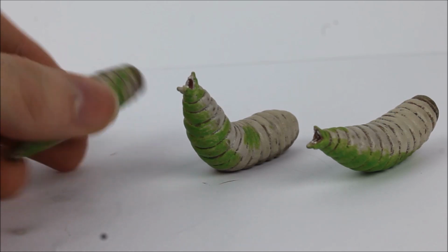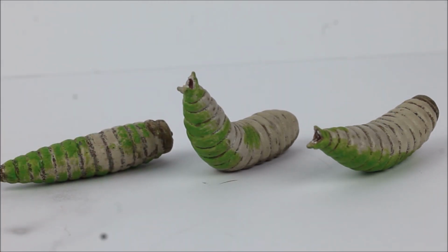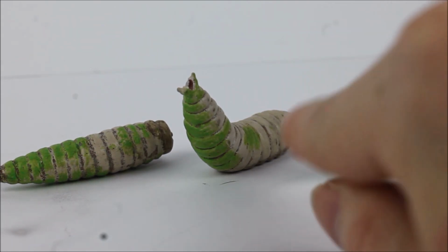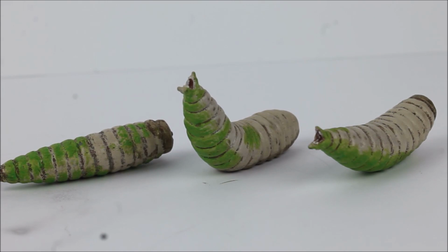The one on this one is in fact closed, and then the one on this one here is a little bit open, once again like it's about to jump for somebody, and then this one is kind of a midpoint between the two. Once again we have the sculpting of teeth in there as well that is rather impressive for the scale.